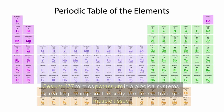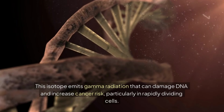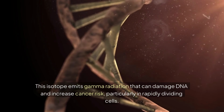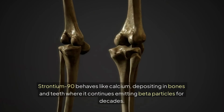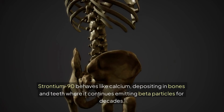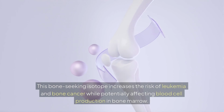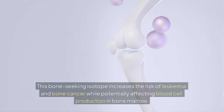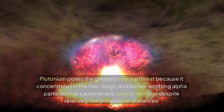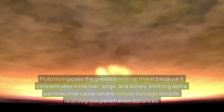Cesium-137 mimics potassium in biological systems, spreading throughout the body and concentrating in muscle tissue. This isotope emits gamma radiation that can damage DNA and increase cancer risk, particularly in rapidly dividing cells. Strontium-90 behaves like calcium, depositing in bones and teeth, where it continues emitting beta particles for decades. This bone-seeking isotope increases the risk of leukemia and bone cancer, while potentially affecting blood cell production in bone marrow. Plutonium poses the greatest internal threat because it concentrates in the liver, lungs, and bones, emitting alpha particles that cause severe cellular damage despite relatively low penetration distances.